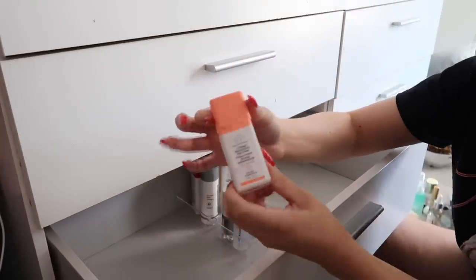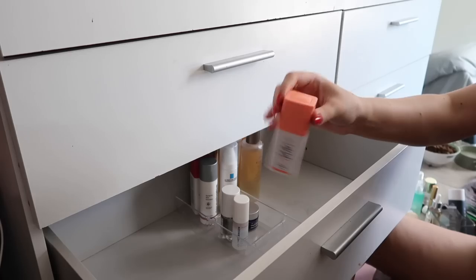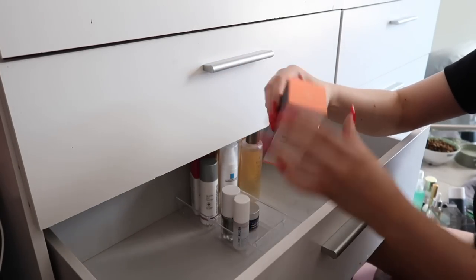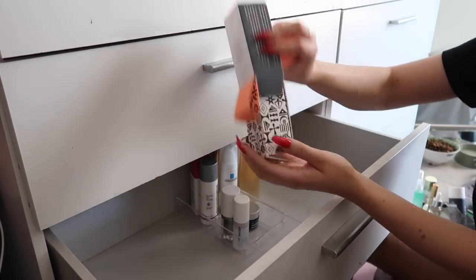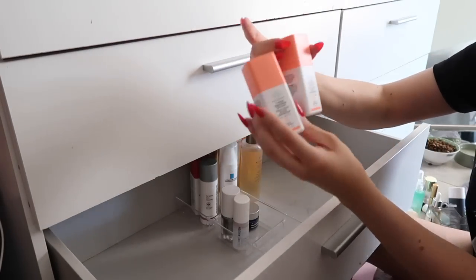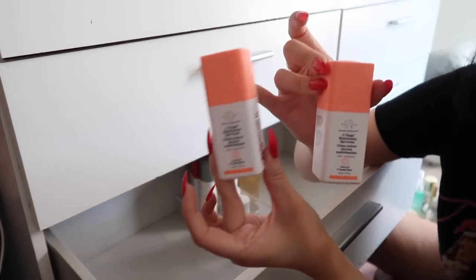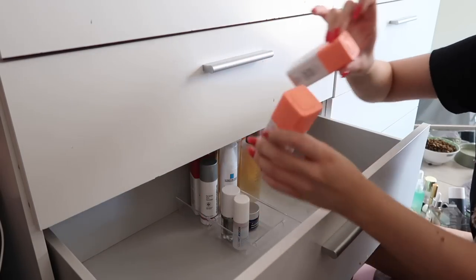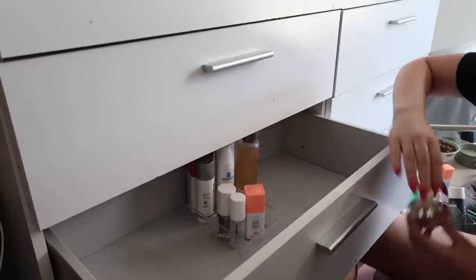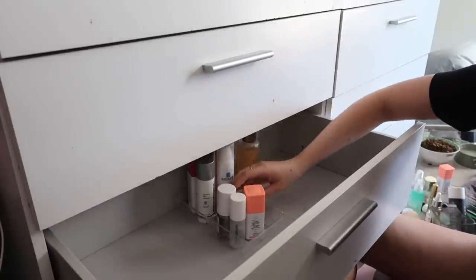I love this Cetaphil one, but it's actually amazing because we have a backup. So let's open the backup. We'll get rid of this one. Oh, it just looks so much better, the brand new one. So we need to get rid of this one and add that one into the equation. I have more eye creams. This one is my favorite eye cream.